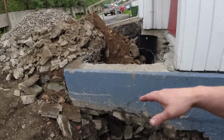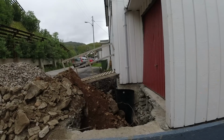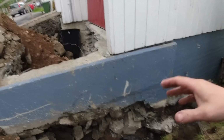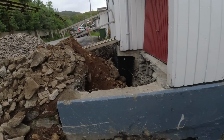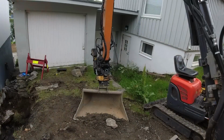Then it will be filling in this whole hole, taking the bridge away and filling everything over there, and straightening everything out. This we can leave a little bit like it is. So let's just get cracking at it. As mentioned, 7 o'clock in the evening, it's time to get stuff done.